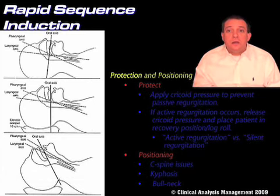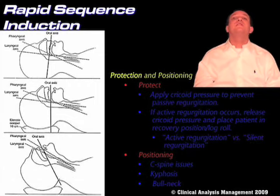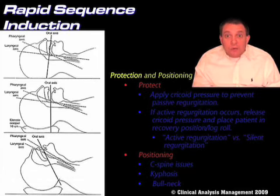The sniffing position is not this, or excuse me, it's not this. Nobody ever sniffs like this. People don't walk around sniffing things like this. Remember, the sniffing position is head forward, neck out. So this is the appropriate sniffing position.